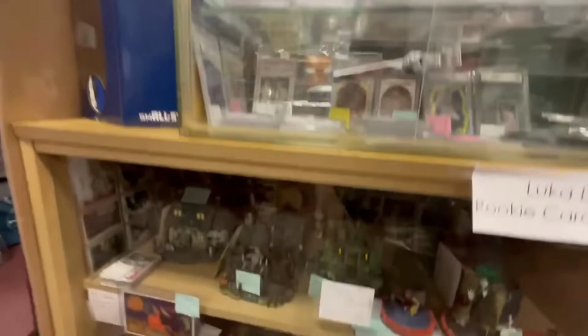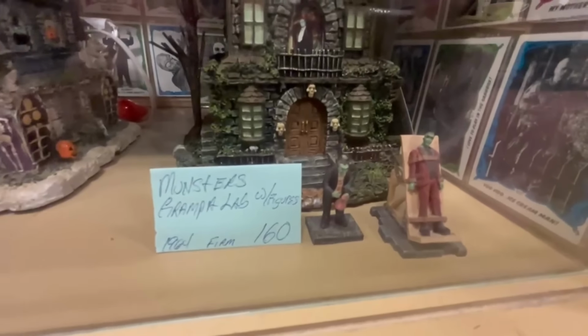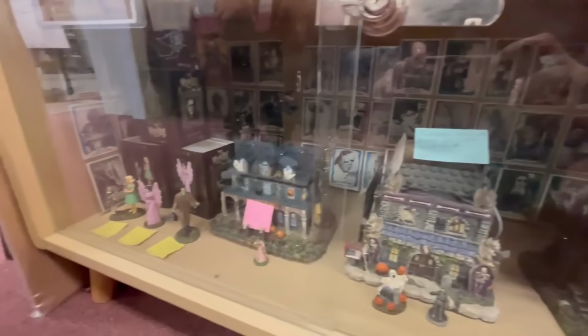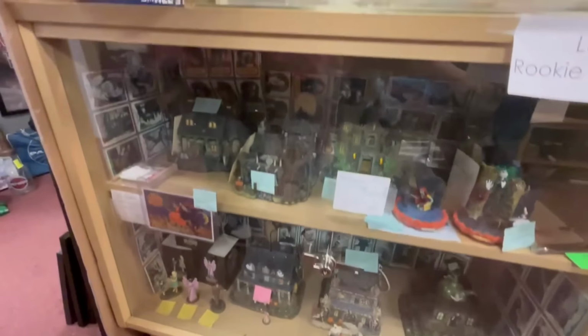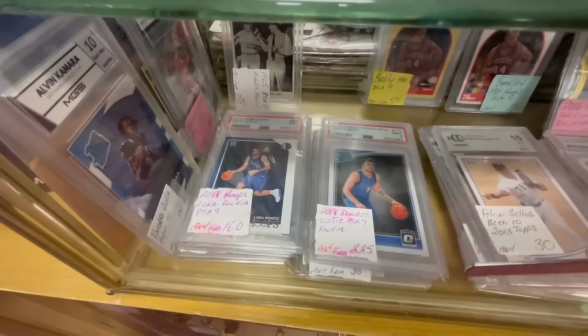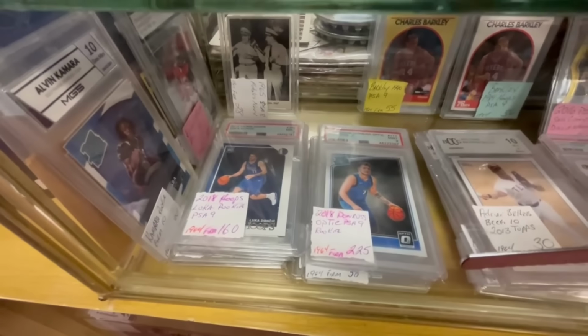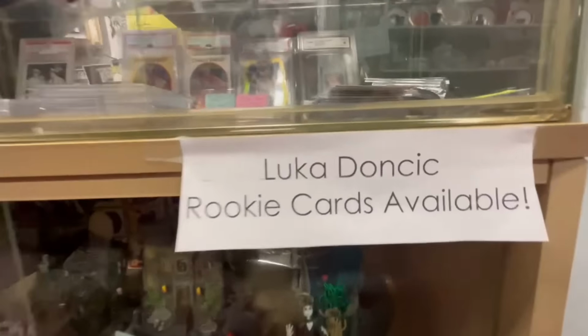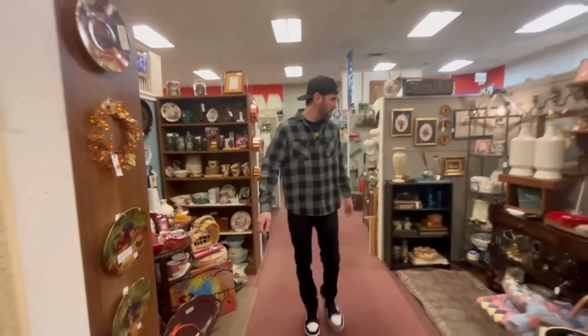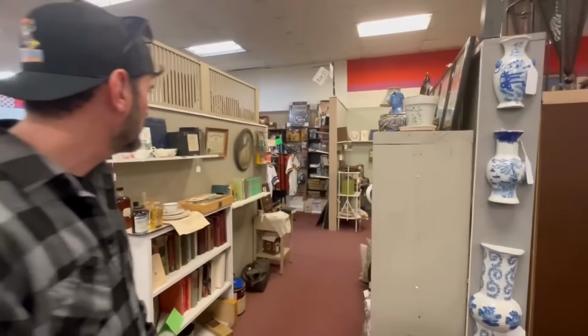Oh, this is what I was talking about. Look at this, The Munsters. That's sick. You got Grandpa's lab right there. Look how cool. I like that. I also like these Luca Rookies, too. Look at that, $225, $160. I spy a booth with toys.